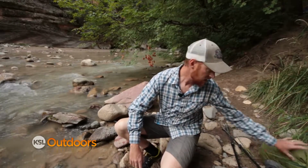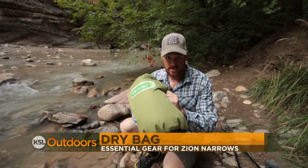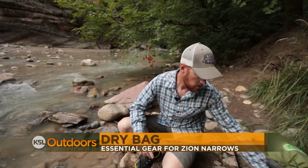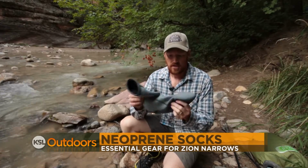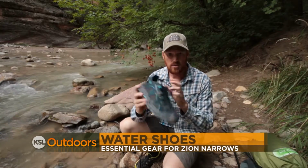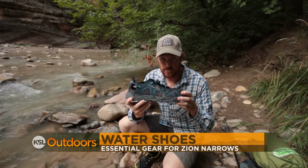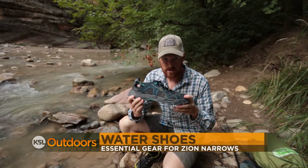If you want to hike the Zion Narrows yourself, there's some gear you're going to need. First up is a dry bag. Put your sleeping bag and clothes in this and it'll keep it dry in the river. Also, neoprene socks. These will keep your feet a lot warmer than normal socks. And to go with that, you want shoes that have webbing so the water can drain when you're walking in the river. Otherwise, your shoes will get really heavy.